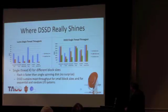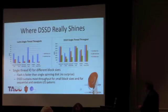This is the DSSD all-flash single thread I/O, and we couldn't actually make the 16K block runs finish in finite time on Lustre. But this is for a megabyte, 128K, and 16K blocks, and you actually see the megabyte and 128K is almost the same, right, for the different sizes. And you still get reasonable performance down at 16K, right?